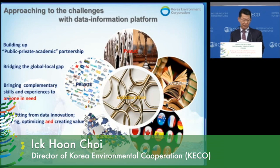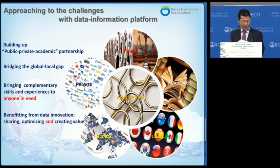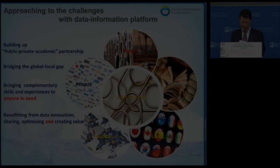Now, I wanted to make the development product platform utilizing the big data. From this big data, how can we get benefits? First, we can get to building a public-private academic partnership. Second, this big data makes it possible to bridge the global-local gap. Third, it brings complementary skill and experience to anyone in need. Lastly, we can get a benefit from data innovation. And by sharing and optimizing data, finally, we can create new value.